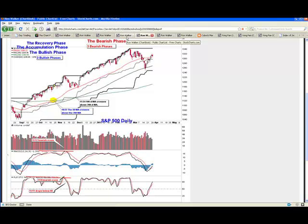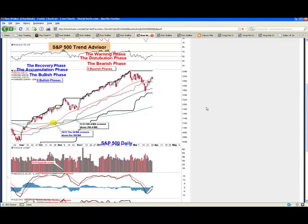I don't know about that, but I think for those short-term traders, getting out of your shorts within the first 45 minutes to an hour and a half is probably a good place to look if you want to exit your shorts and try to get a better spot on this bounce.